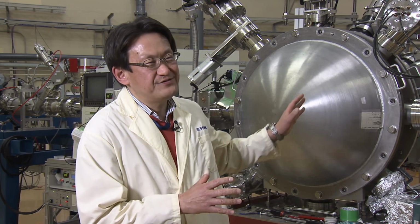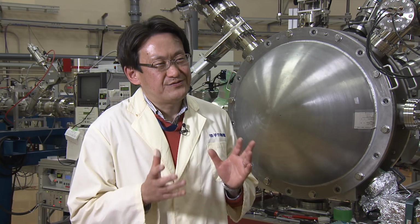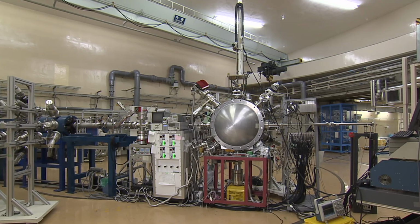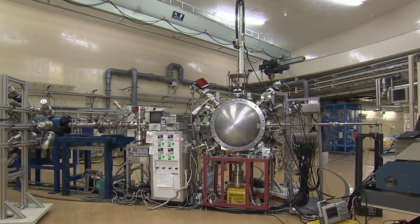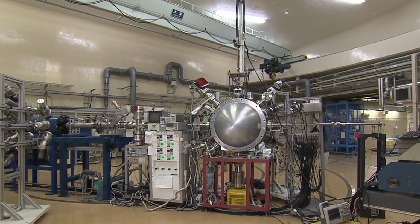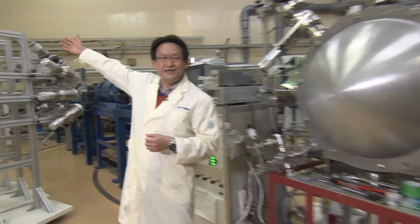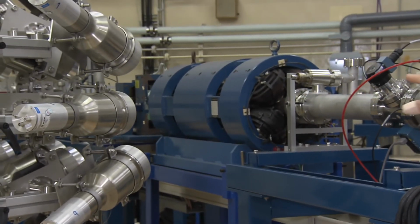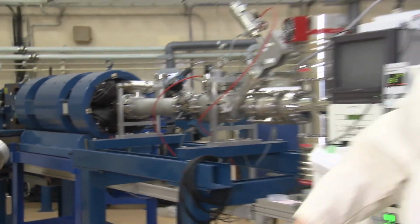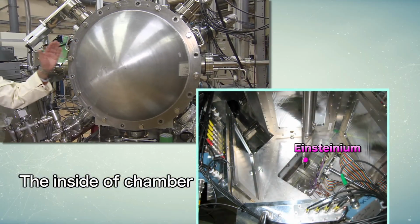This apparatus was designed and developed by JAEA to measure nuclear fission. JAEA built this apparatus a few years ago. How does it work? The main tandem accelerator stands on the opposite side of this wall. A heavy ion beam is accelerated and supplied from that side. After passing through this duct, the beam is applied into this spherical chamber, in which an einsteinium target is set up.